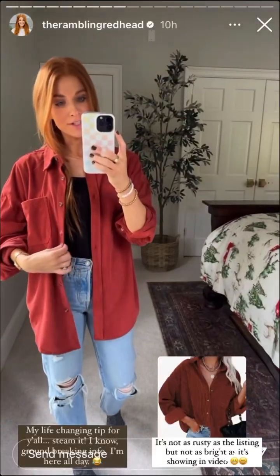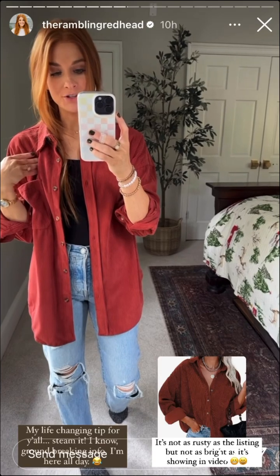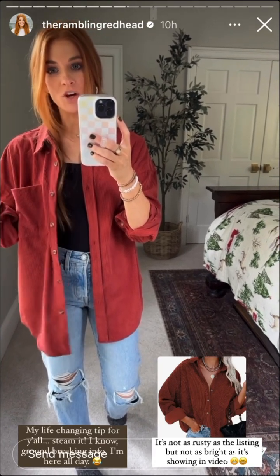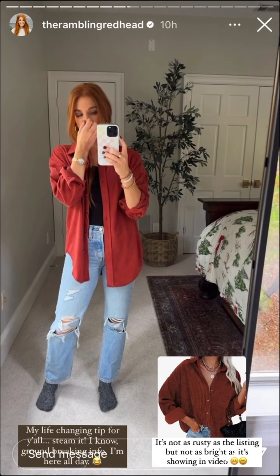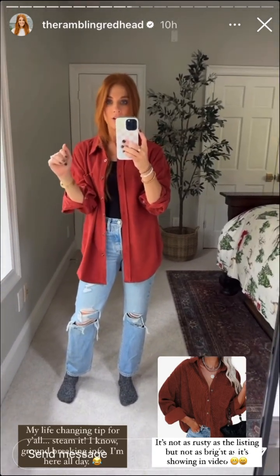I will say this one's picking up way brighter on camera than it is in person. Does this look like a corally red to you guys? It's more like a rust. I really like this color. Very, very pretty. I'll type out what it is. It's like red with a number. I don't think it should be called red. I think it's very rusty fall vibes.